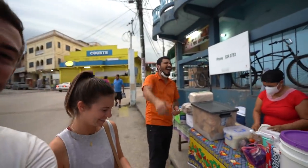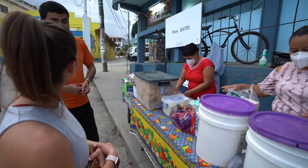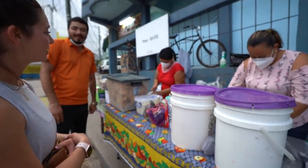We're gonna get tamales with chicken bones in it. It's the thing to eat in Belize, so we gotta try it. Three fried corn tortillas with beans, cheese on top. Wow, that was pretty good. Yeah, definitely.